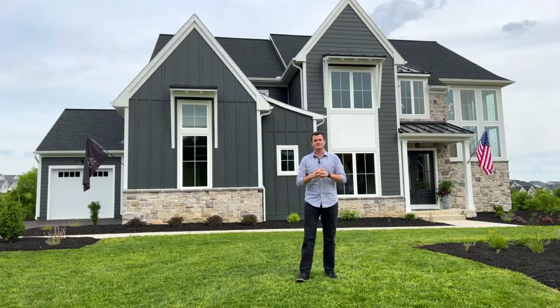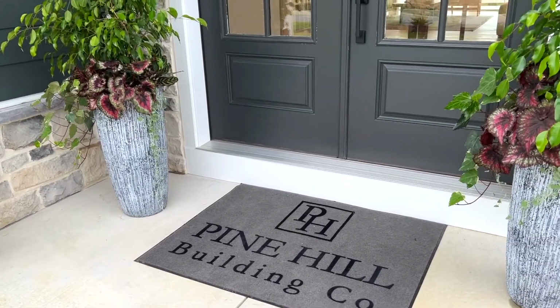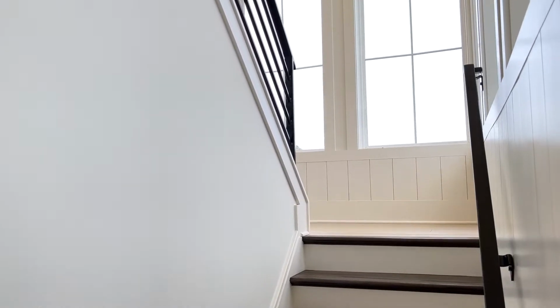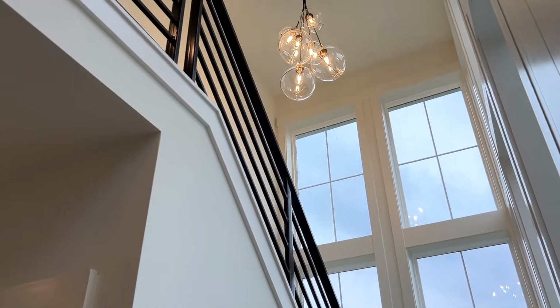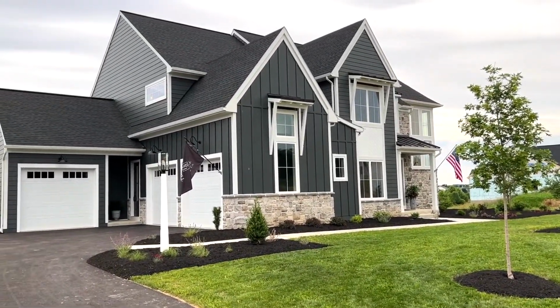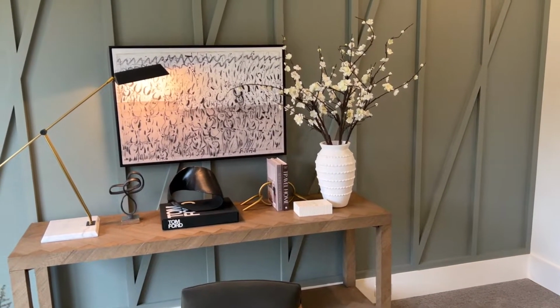All right, now let's dive deep into this beautiful home. We are standing inside of the Davidson model from Pine Hill Building Company, and this floor plan is about 4,000 square feet, just shy of that, 5 bedrooms and 4.5 baths. And we're going to show you all the great features and just beautiful things that this home has to offer.